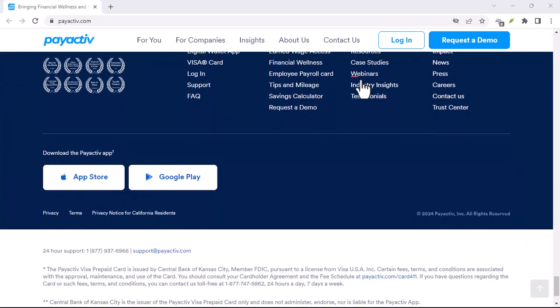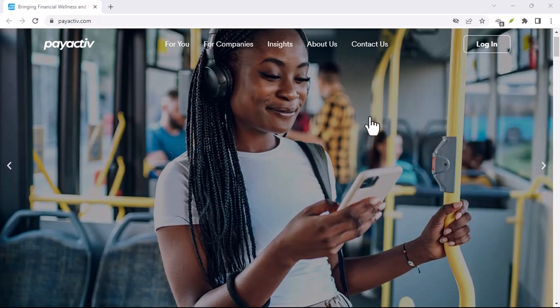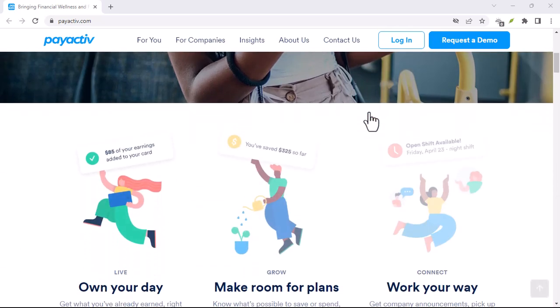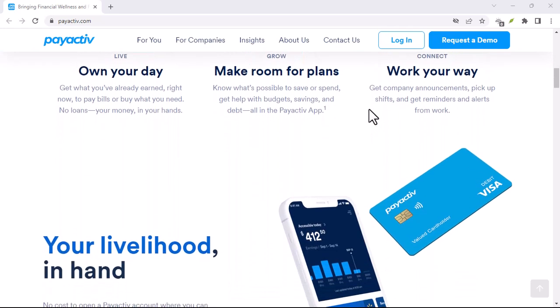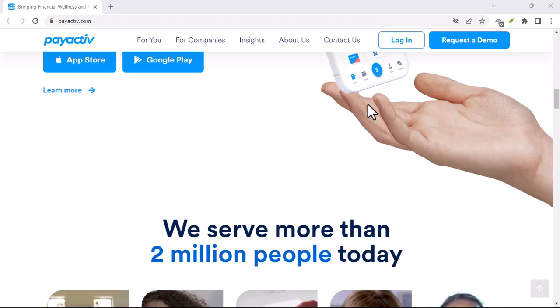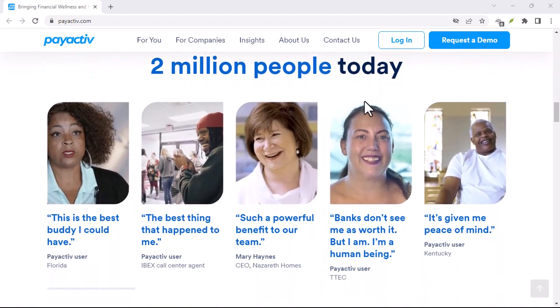Beyond limits, exploring alternatives for cash flow management. So, let's say you hit your Payactiv withdrawal limit for the pay period, but an unexpected expense pops up. Here are a couple of strategies to consider. Negotiate with bill providers. Many companies are understanding about payment delays. If you communicate openly and explain the situation, they might be willing to offer a short extension or payment plan.